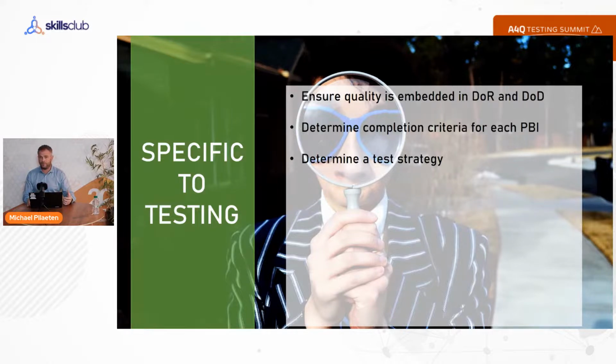Are we going to follow the more standard approach of first writing test cases, then executing? Are we going to explore? Are we going to do mob testing? Are we doing canary tests? Are we using tissue testers? What is our test strategy? Where do we want to go? Aligned with the vision and the marketing plans of the organization.